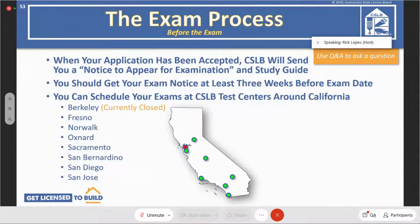Now, when your application has been accepted, CSLB will send you a notice to appear for your examination and a study guide. You should get your exam notice at least 3 weeks before your exam date. And with our test centers now reopened, we've added an additional session in the late afternoon and early evening to help us catch up with the 3 months that we were closed.